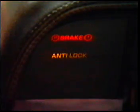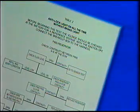When diagnosing the hydraulic system, the two warning lights are again important. When both lights are on, either a loss of boost pressure or hydraulic fluid is the probable cause. Refer to the appropriate section of the service manual and follow the diagnostic decision trees to locate the fault.